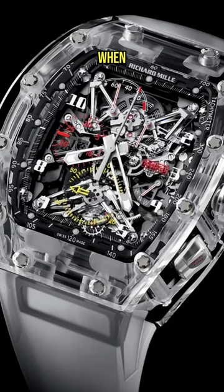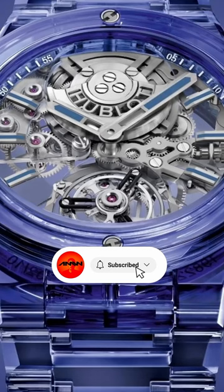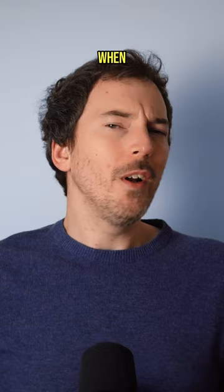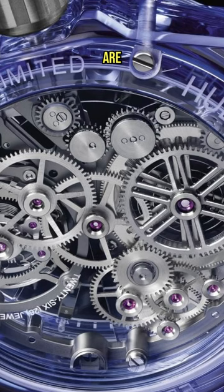When the all sapphire RM056 came out in 2011, Richard Mille wrote up a sticker price of a mind-melding $1.65 million. All of a sudden, this Hublot doesn't seem quite so expensive. When you discover that Richard Mille followed up with a blue version for $2.6 million, it seems even cheaper still. It's not cheap. There are other sapphire case watches that are far, far cheaper.